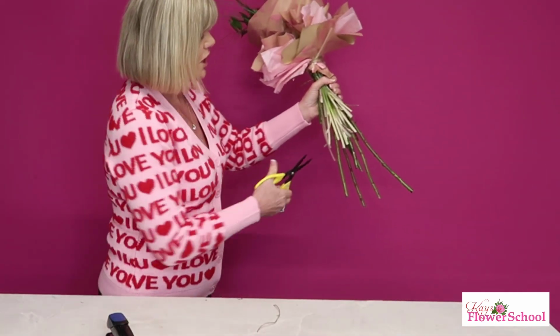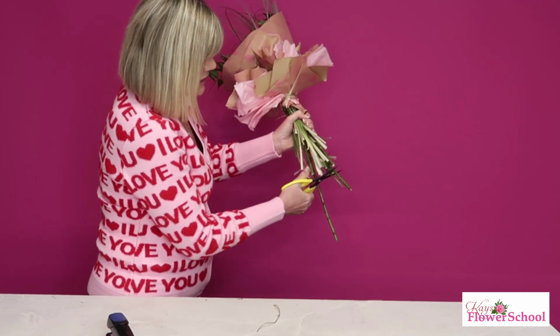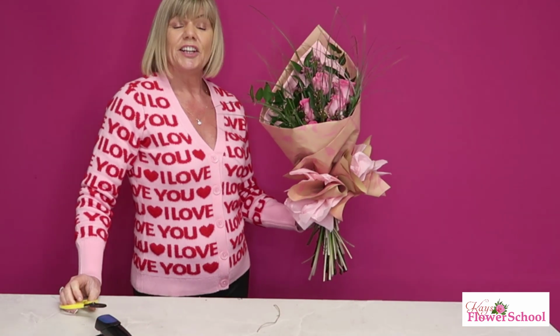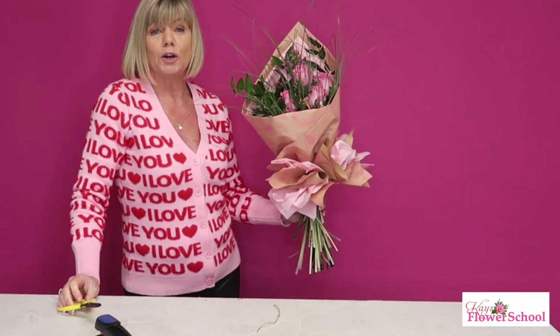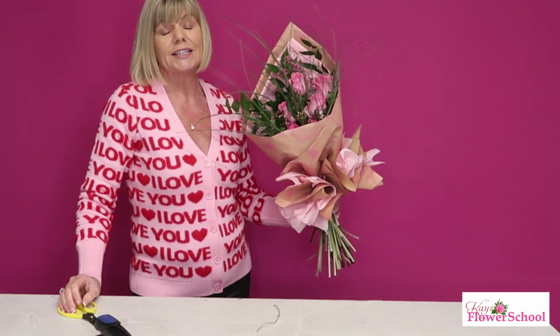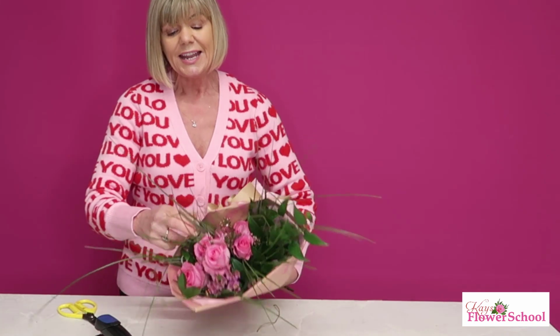I'm now going to just trim the ends, not too short, nothing fancy. Again, it's not a hand tied bouquet, you know, you're just kind of trimming it off. And there is your inexpensive way of wrapping up 6 roses. Didn't take an awful lot of material, a bit of bear grass, 2 stems of ruscus and 2 stems of wax flower. And again, it makes a nice bunch of flowers to present to somebody.